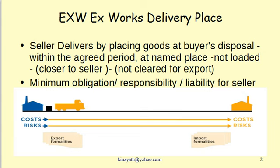So in Ex Works, it is a minimum obligation for the supplier, the seller: minimum liabilities, minimum responsibilities for the supplier, and maximum responsibility or liability for the buyer. So as you see, the seller will not clear for export. The seller will just keep the goods ready for loading into a means of conveyance nominated by the party who is buying. As far as the seller is concerned, his responsibility is only to make the goods ready for loading into the means of conveyance that will pick up.